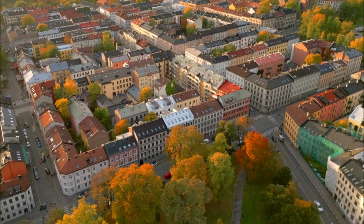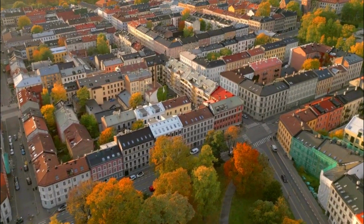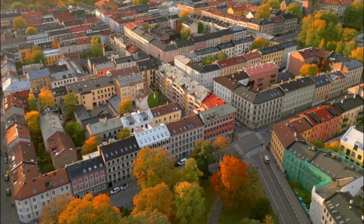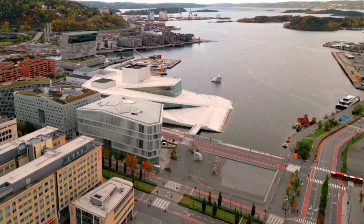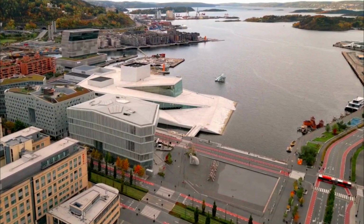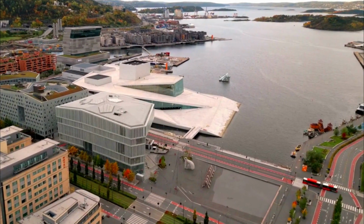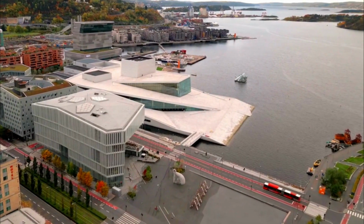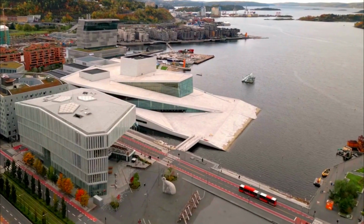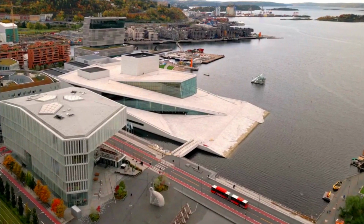Number 3. Go to Holmenkollen Ski Museum and Jump Tower, experience Norway's winter sports history and enjoy panoramic views of Oslo from the top of the ski jump tower. Number 4. Wander around Vigeland Park, home to over 200 sculptures by Gustav Vigeland. This park is a beautiful and unique outdoor art gallery.